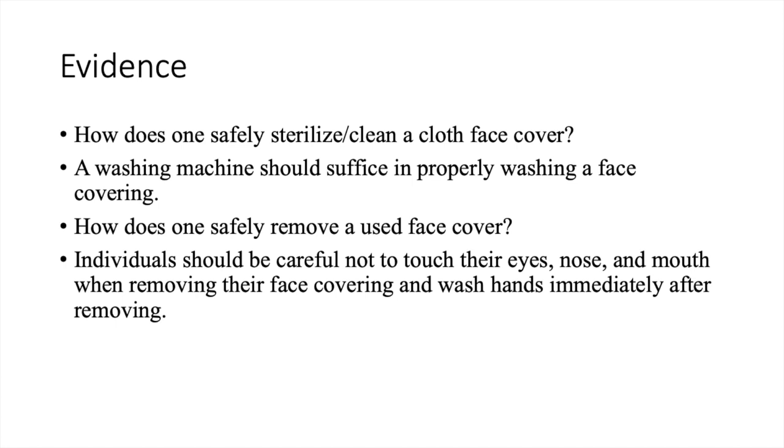Or if you don't have a sunny day, first you wash your face mask with soap and water and then you put it in a pressure cooker, add some salt and water to it, and boil it for at least 10 minutes. And if you don't have a pressure cooker, then you can use another utensil, put in water and some salt, put in this face mask which is made of cloth, and just boil for 15 minutes and dry it in the air.